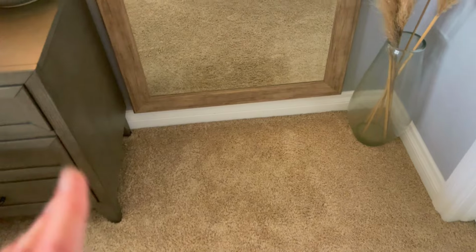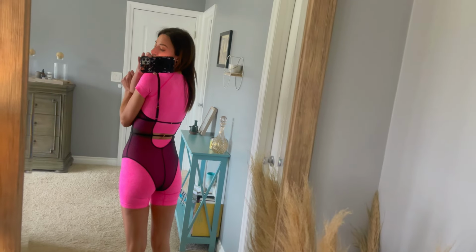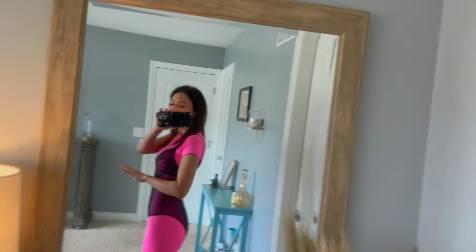I need to pre-warn you for this one because it's the crotchless one. This is not it. I don't like it. I'm not comfortable in crotchless. I think that it just highlights the muff so much, too much. The back of this though is so cute. Straight up looking like a swimsuit, looking so cute, looking very flattering. Love the cut of it. I would definitely keep it if this part wasn't here, but this is like, no.